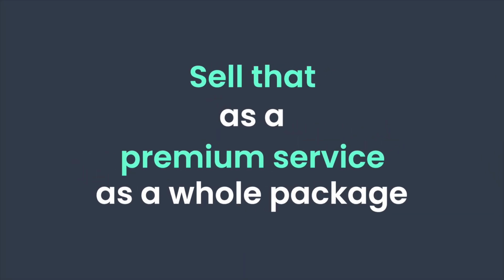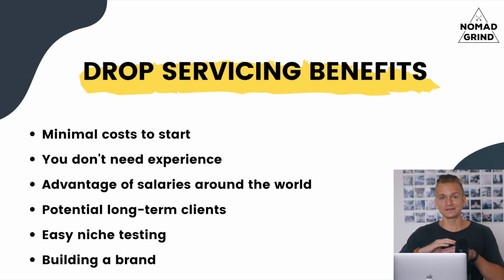setup, all of that. So then you package that really nicely, you have a really nice website, all of that, and then you sell that as a premium service, as a whole package. And then instead of charging maybe $100 or $200, you can now be charging $1,000 or $2,000. So I'll tell you everything step by step, how exactly you do all of those things.